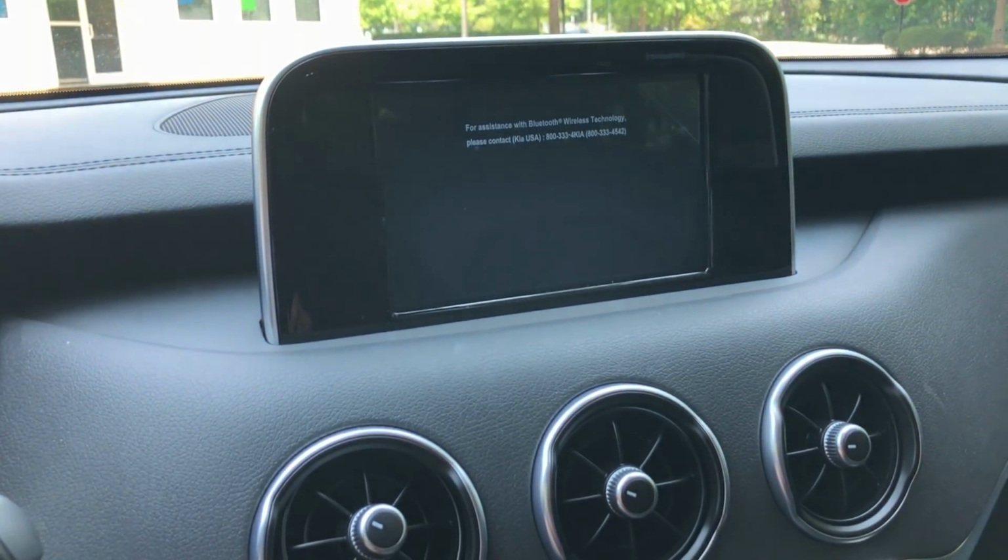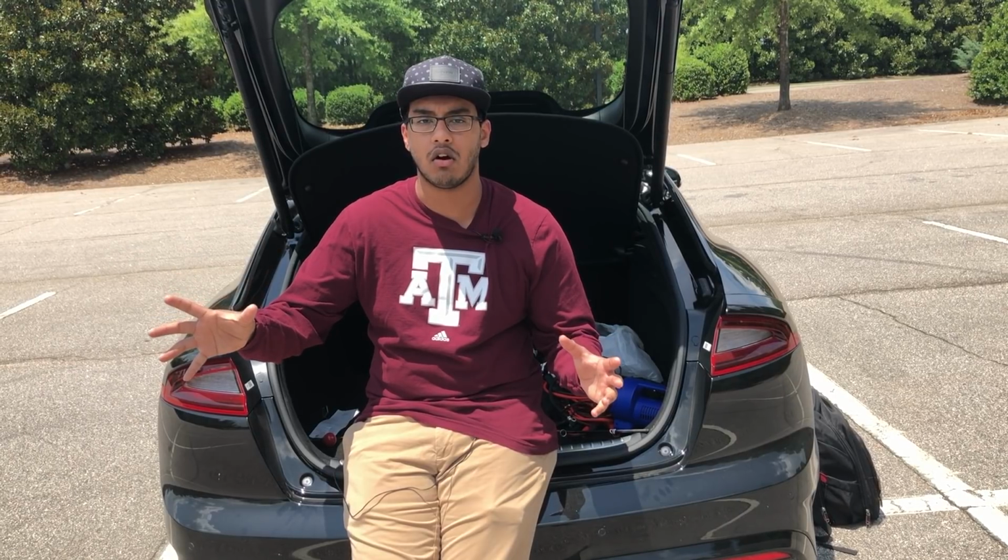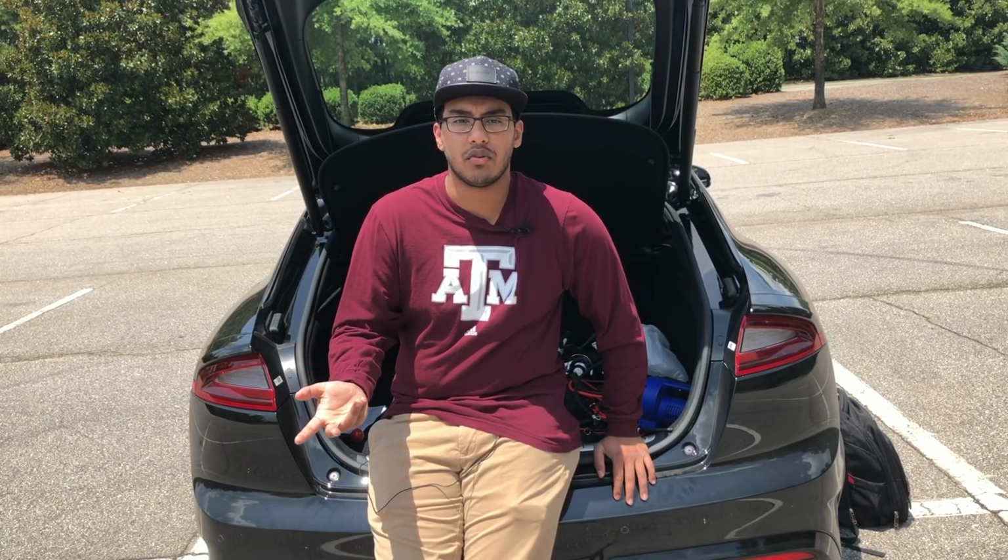And the reason why I say the base model is more than enough is because your base model comes with heated seats. It comes with standard leather seats. It comes with a 7-inch display, so you still get some form of screen in your car, and that comes standard with Apple CarPlay and Android Auto. With that, I think you should be fine with the base models.